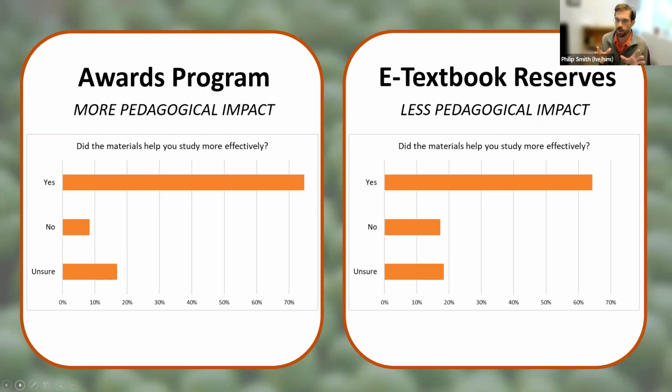Basically, we do more work and have more interaction with the faculty in the awards program, with our faculty learning communities and some of the other trainings and support that we do, whereas the textbook reserve is a lot of times just plugging in the resources. This slide comes from the student survey. The question: did the materials help you study more effectively?